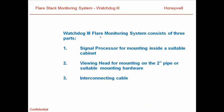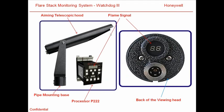Another equipment that we make is for flare monitoring, and it consists of three parts: a signal processor for mounting inside a suitable cabinet, a viewing head for mounting on a 2-inch pipe or suitable mounting hardware, and an interconnecting cable. From my first chart that I showed you before, we are using the same UV-tron tube in here as what we are using for the 500 and 700. Because of that, our system is totally immune to the sunlight. So you can point this unit towards the sun, and if you have a stack with the sun all in the background, you don't have to worry about moving this unit so it doesn't see the sun. It will still be able to see the flame and ignore the sunlight.